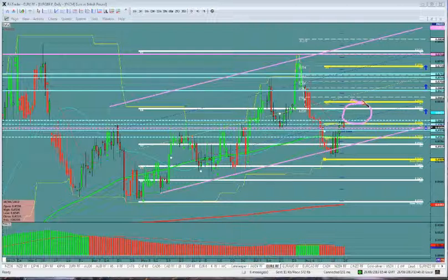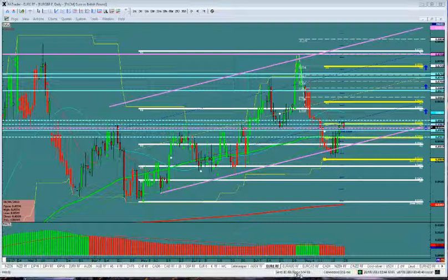Euro Aussie. Once again, we're looking for a possible breakout to the upside. So we're inside a wedge. There's nothing we can do here, all right? So since we're doing that, we've got this opportunity. It's a bull flag right here. We're looking for that right there.